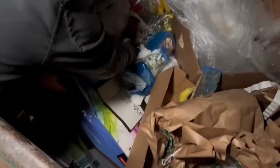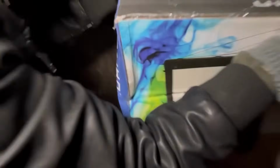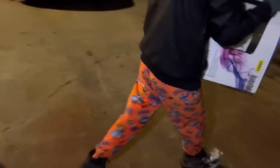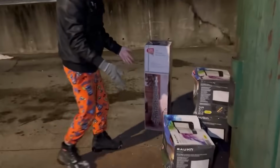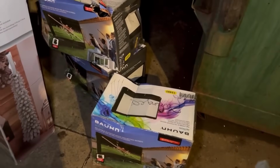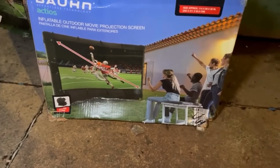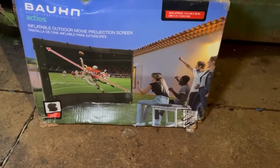You have a rat to fly out of me or something. Oh my god. I got three of them. Who wants to come over for movie night? Oh my god. Look at this. We're going to have so many movies that we can watch. How big is it? That's what I want to know. 114 inches.